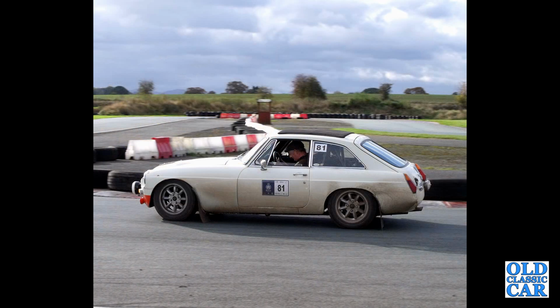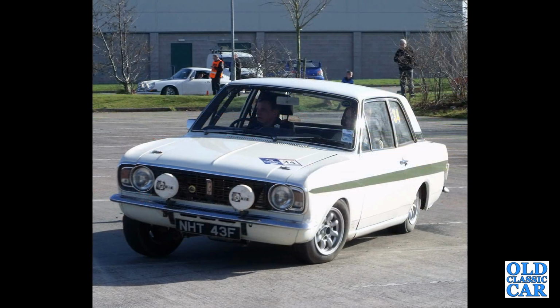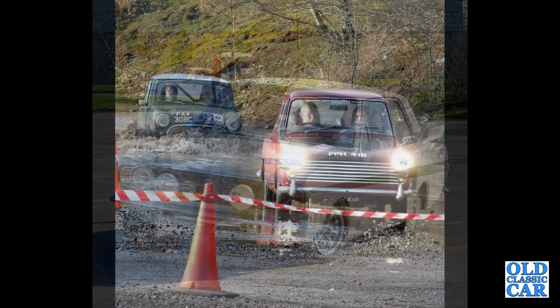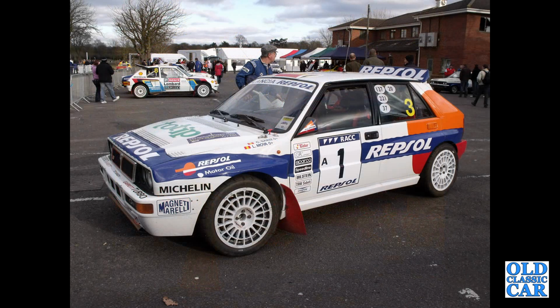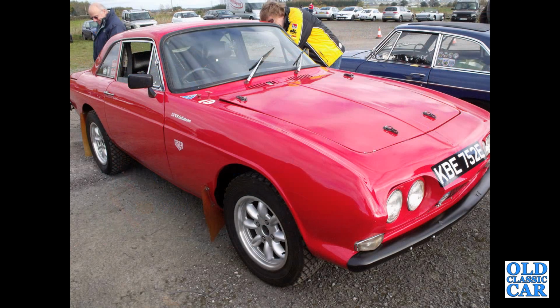An MGB. There's a Cortina Lotus based on the Ford Cortina Mark II. There's a Mark II Austin A40 leading a 1965 Austin Cooper through a particularly large puddle. And there's an ex-Carlos Sainz Lewis Moya Lancia Delta Integrale. The Reliant Scimitar SE4 Coupe.